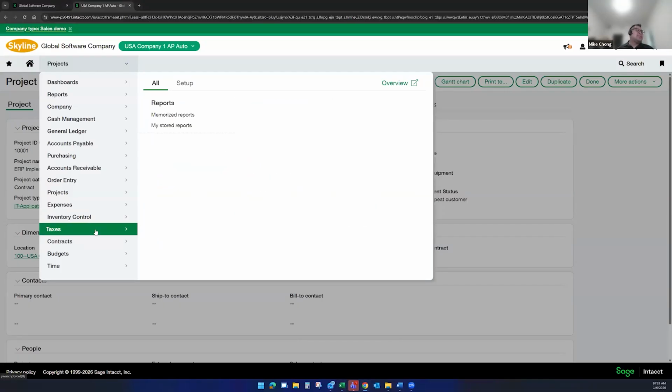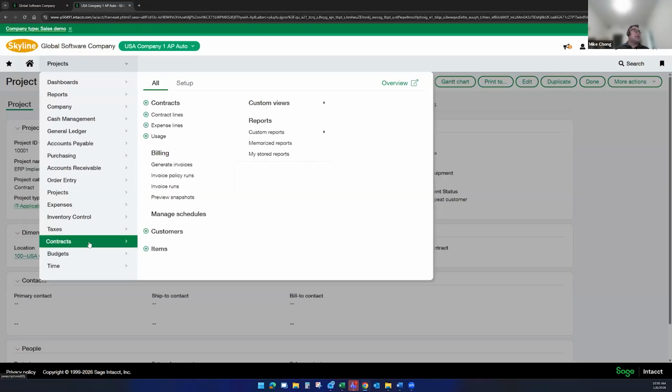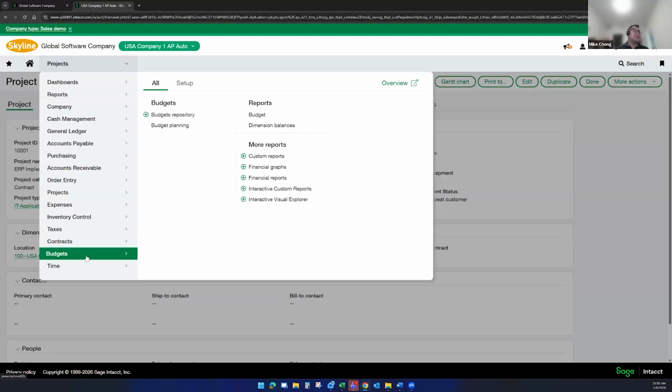There's also taxes. If you calculate taxes, there's the out of the box HST, GST in Canada. If there's no GST or if there's custom taxes, I know there's a lot of nonprofits that have special tax rules, Intacct can create those custom tax percentages for you so that when you're posting bills or creating invoices and whatnot, you can apply those custom taxes to those vendors or those customers. There's also contracts as another module. Budgets is nice. We can import the budgets into Intacct.